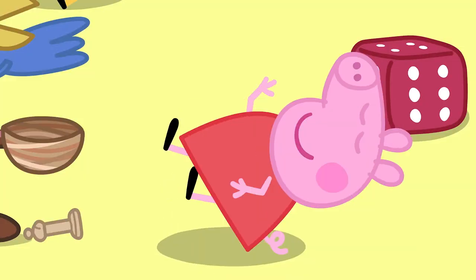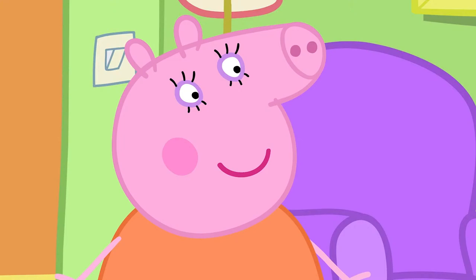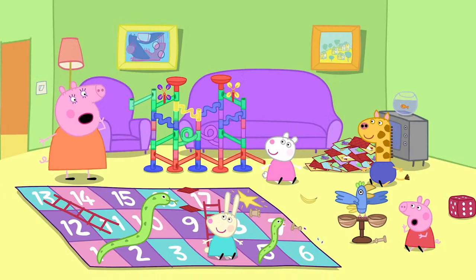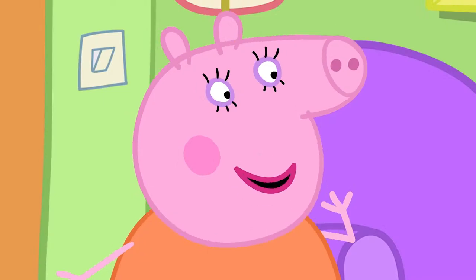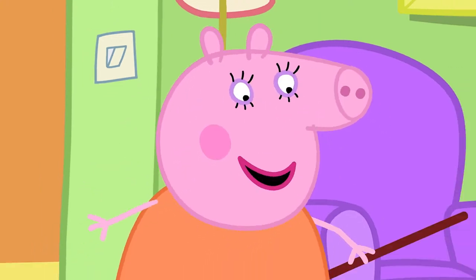Peppa? I think we all won. Oh, my word. I think it might be time for a new game called Tidying Up.